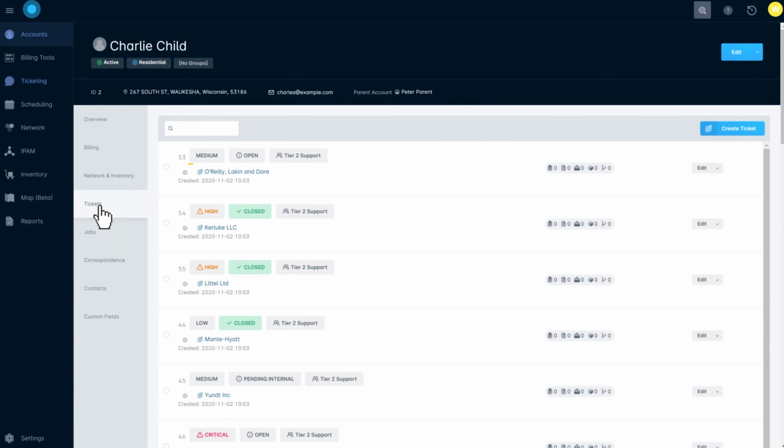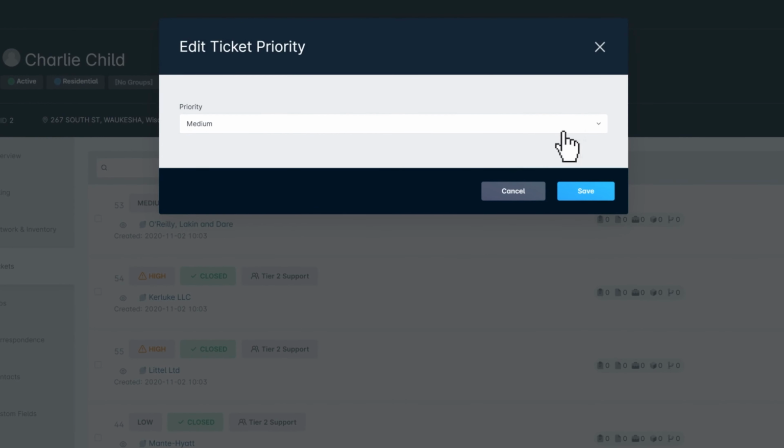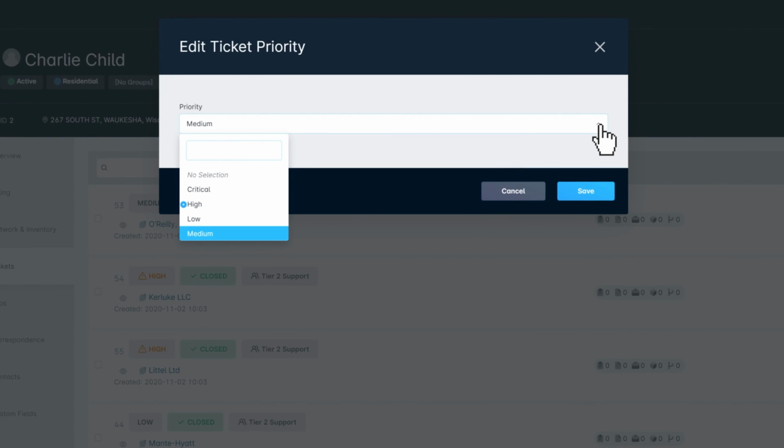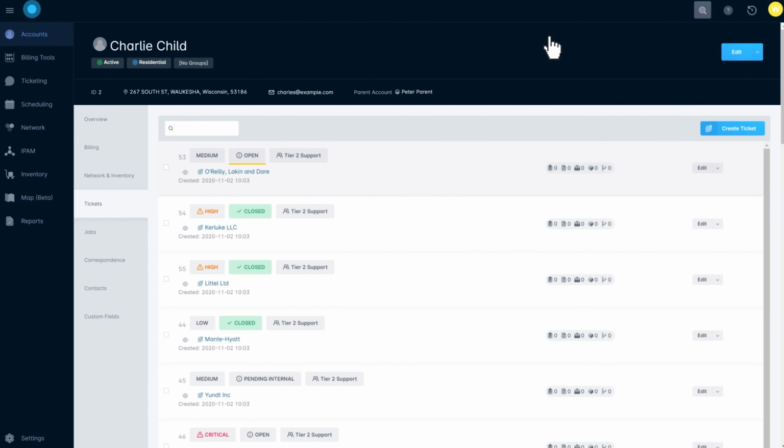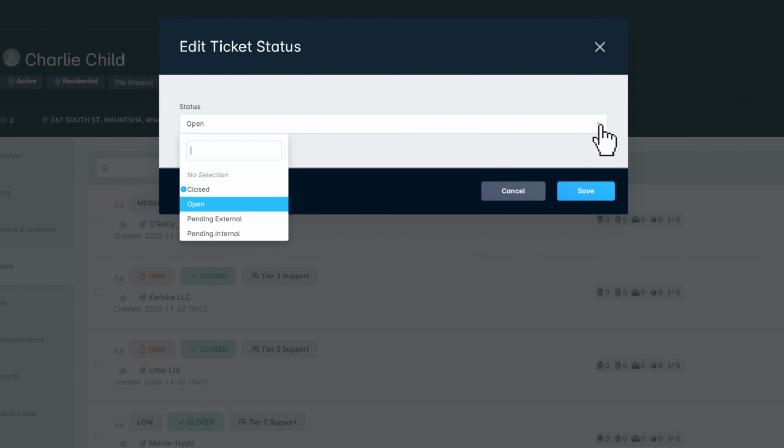Not yet anyway. Tickets is another tab that I don't use quite yet, and I may or may not in the future. This is where you go to track trouble tickets and stuff like that, like service calls and whatever. I might use it at some point, but right now, nah, probably not.